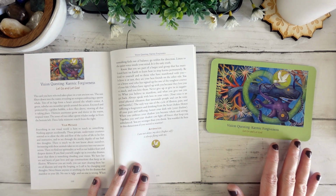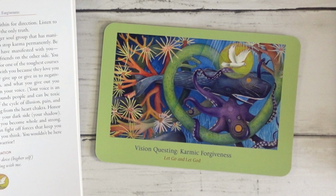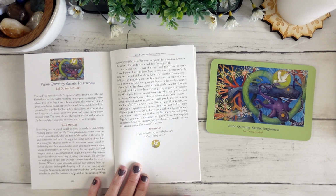A green tubular sea cucumber spirals around the action. Encased and protected by a golden bubble, a dove flies above, viewing all that is taking place. 13 anemones grow and thrive in the warm tropical waters. The noses of the 2 other sperm whales nudge in from the bottom left.